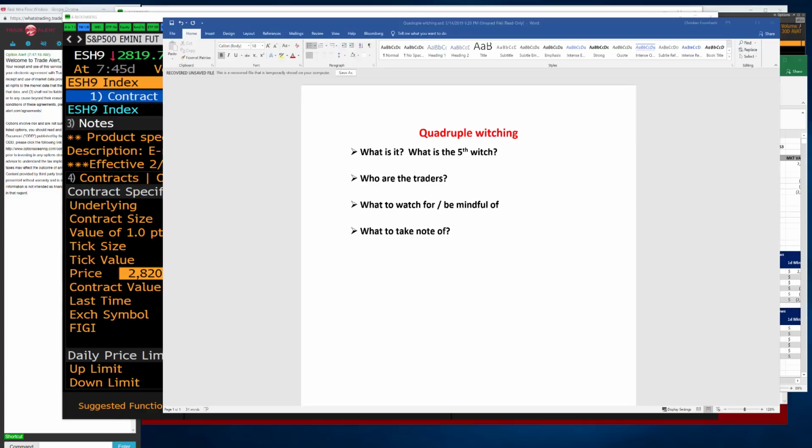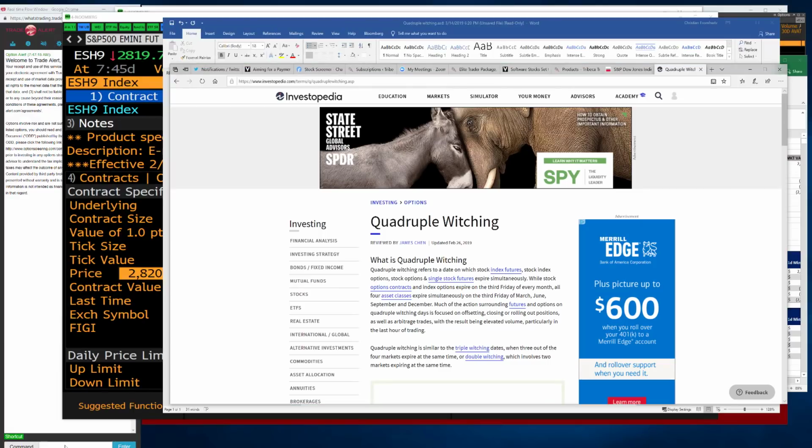So let's just purely go into the definition of quadruple witching. I pulled this up on Investopedia. You could just Google what is quadruple witching, and you can get a quick definition of what happens. So first of all, quad is four, so they're going to talk about four things. There's actually five things, and I'll get into the fifth thing, but let's cover the four first. Two of which you only really have to worry about on the open. There's two things that happen on the open.